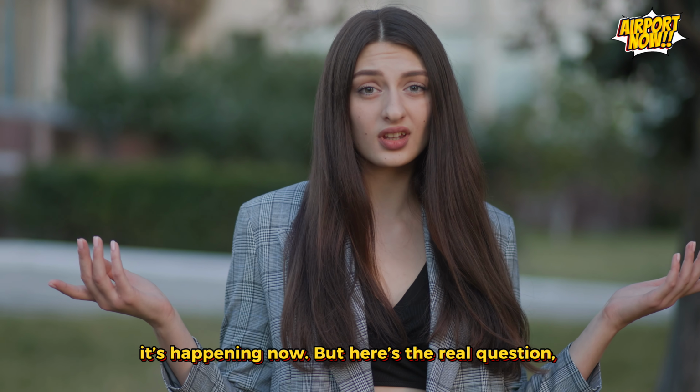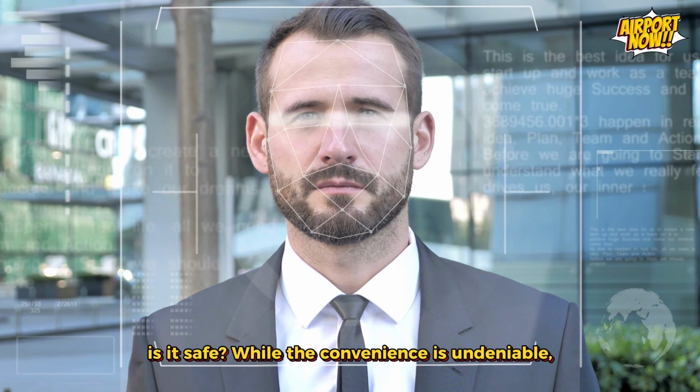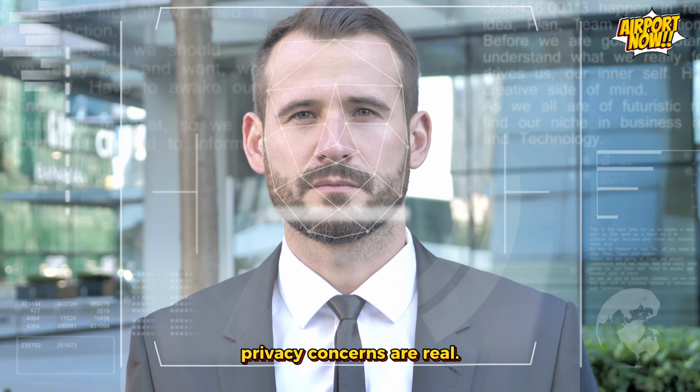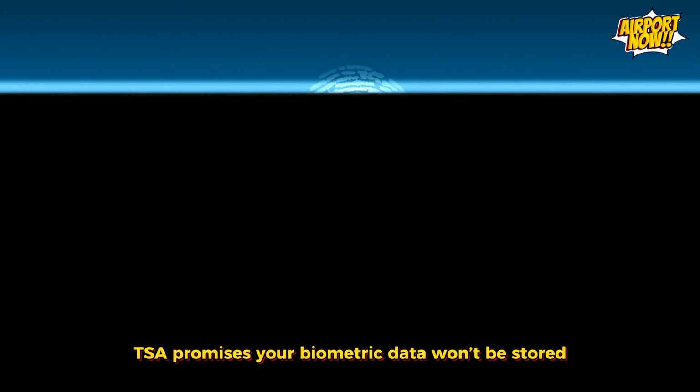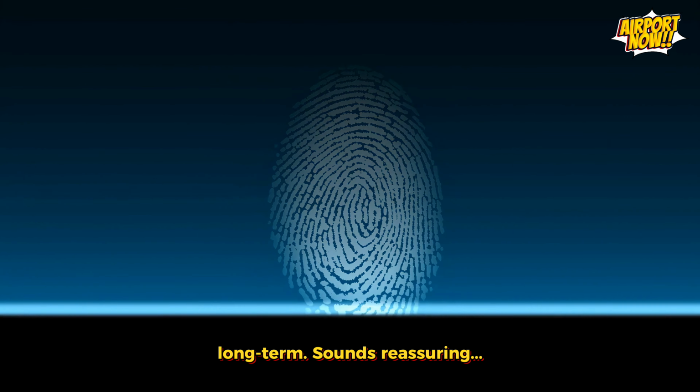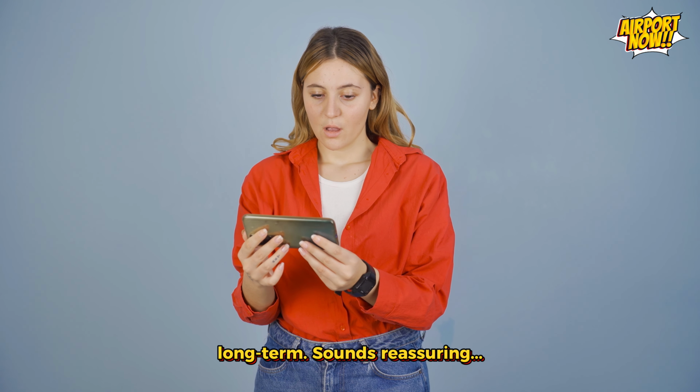But here's the real question. Is it safe? While the convenience is undeniable, privacy concerns are real. Not a fan of facial scans? You can opt out. TSA promises your biometric data won't be stored long-term. Sounds reassuring? But do you actually believe it?